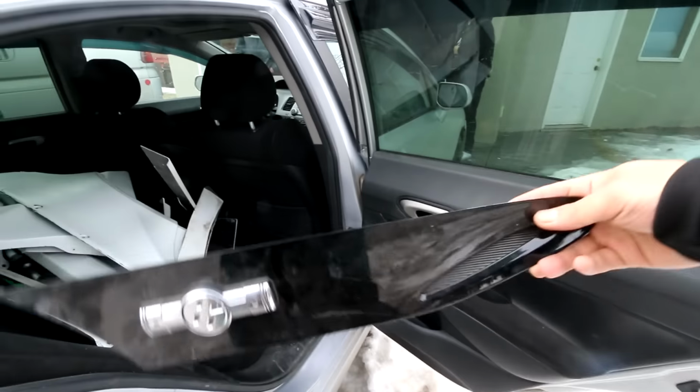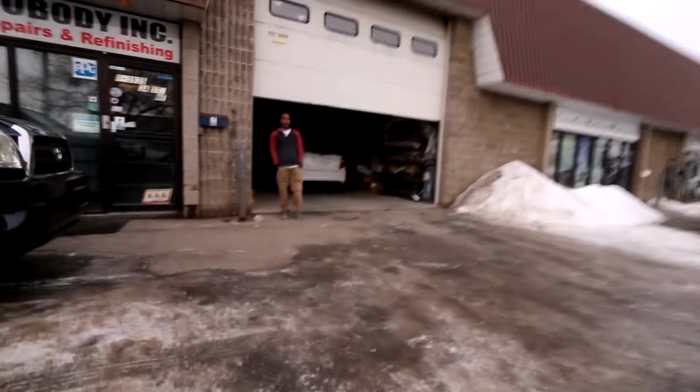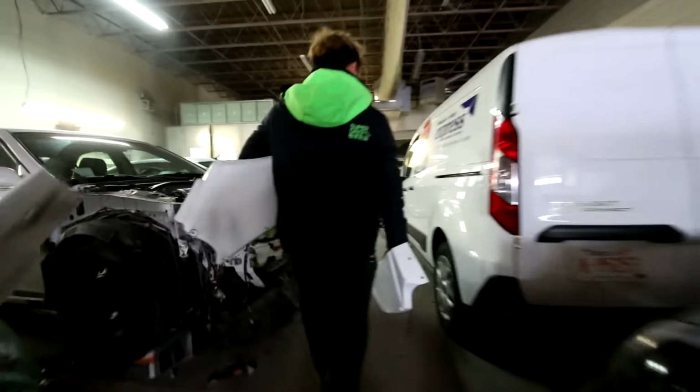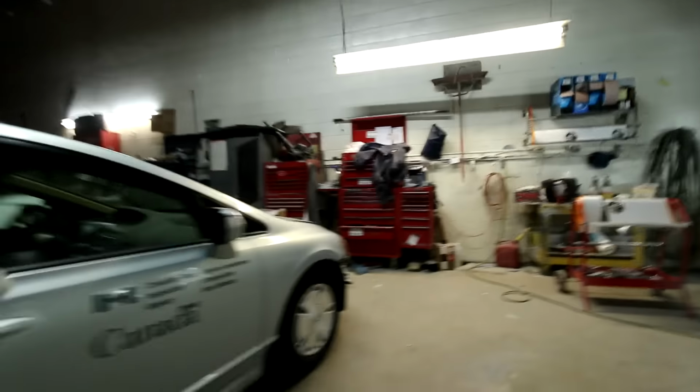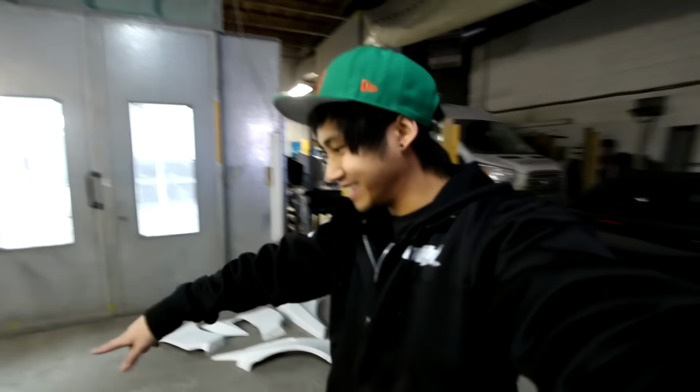Gonna bring a piece of my car just so he has a sample of it too. Dope. Whoa. This is sick, bro. So right now we're at Assured Auto Body. Josh is using the place to help me paint the RallyBacker kit.